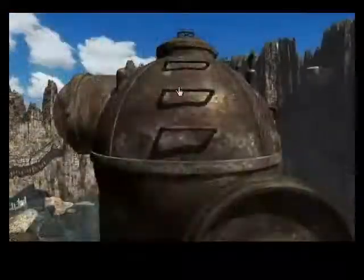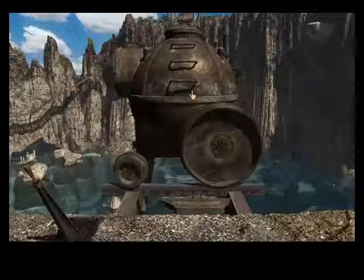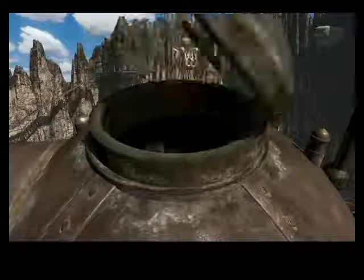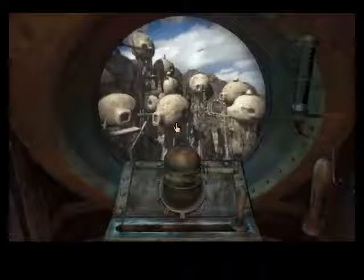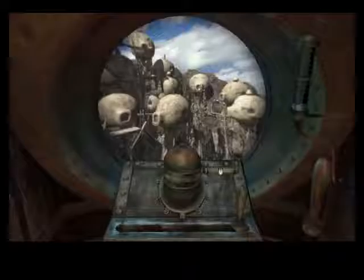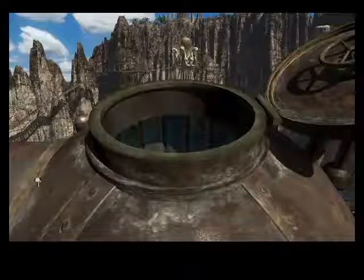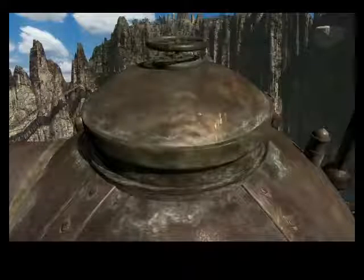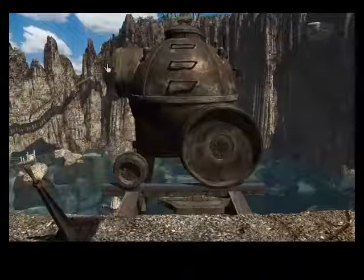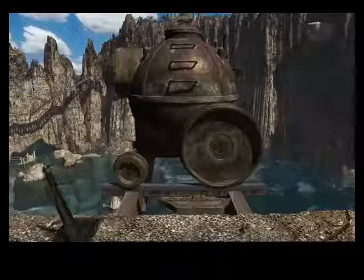Here we got, I don't know what this is. It looks pretty strange. You can open the hatch though, and get in it, and nothing works, but we can see out to the village. So we can head on out here, close the top. And so it looks like when we were in there, we're looking out in this direction. Well, let's see what this lever does.